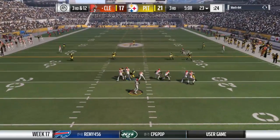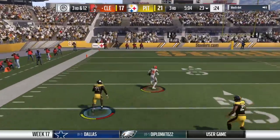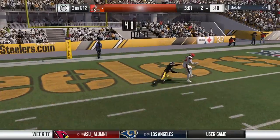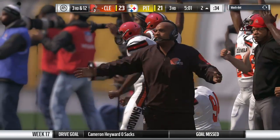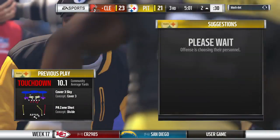Play action. Now Griffin trying to lay one up deep. It's caught inside the 25. And all the way in. Touchdown, Cleveland. Corey Coleman, 77 yards. And once again, the Browns are back in front.